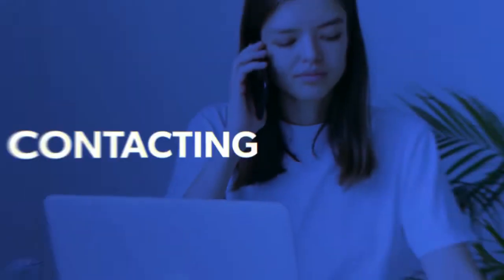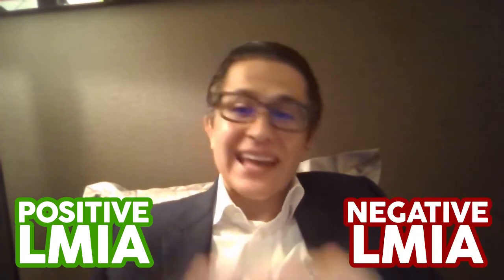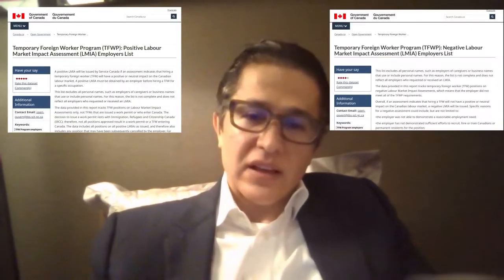Let's get started. First point we're going to cover today is about the Government of Canada's publication of 2 lists every quarter, the positive and the negative LMIA applications for Canadian employers in all provinces and regions. You can search for this on the government portal with keywords positive LMIA and negative LMIA. Many applicants believe that if they contact these employers directly, it will lead to a job. Unfortunately, that's not the case. 99% of these employers already have their own candidates shortlisted and are not entertaining email applicants who just sent cold emails or cold called them.